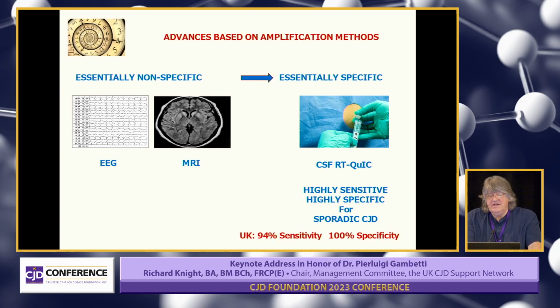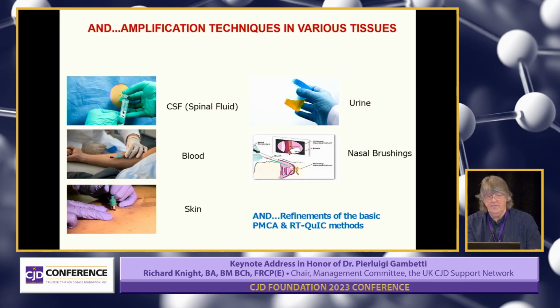And the one test that's entered into routine clinical practice is the spinal fluid RT-QuIC. It's highly sensitive and highly specific for sporadic CJD. In the UK, 94% of our sporadic cases have had a positive test, and we've never seen a positive test in anyone who does not have sporadic CJD. You can't extrapolate these figures necessarily to other countries or other laboratories, because different laboratories use different techniques and they use different test populations, but those are the figures in the UK.